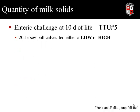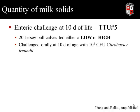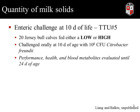So in another study, we did an enteric challenge of calves at 10 days of life. We did 20 Jersey bull calves fed either a low or high plane. We challenged these calves orally at 10 days of age with 10 to the 8th colony-forming units of Citrobacter, which is an opportunistic infection. And so, again, going to cause a real low chance of disease.